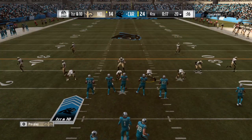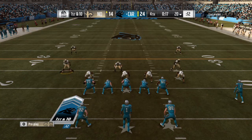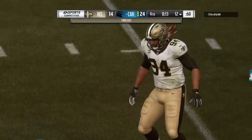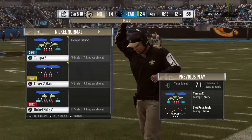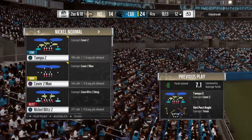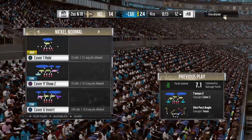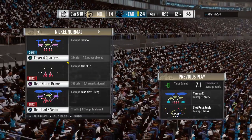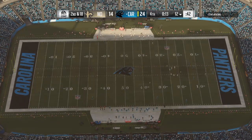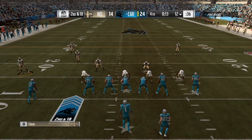Gun. Set, 180. Newton's going to throw it. And he's taken down here by the Saints. And now we're going to get a timeout here called by the defense, as they'll stop him with 13 seconds left to play. Pass protection has been a problem all night long as they come up facing second and a bundle.